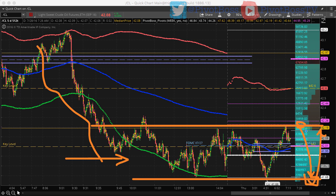Eventually, a breakout from this range will spark the next key move. Again, if we do break this range to the upside, look for a push back toward 5-day value, which is 42.90. Any bounce, again, should be seen as a selling opportunity for a swing move downward.